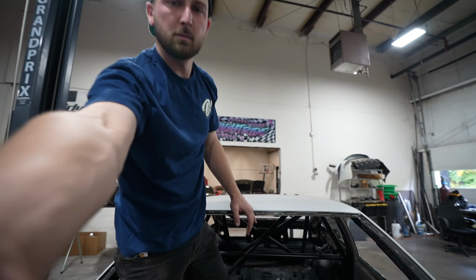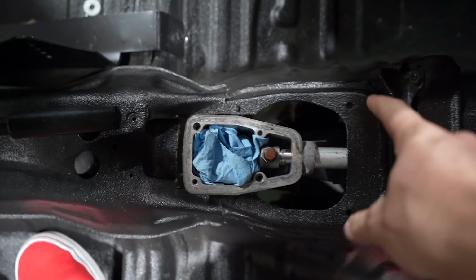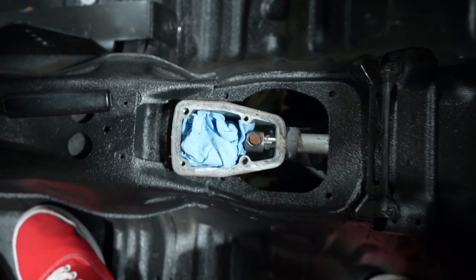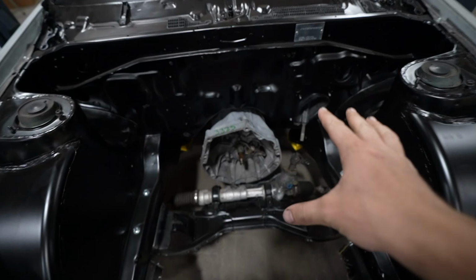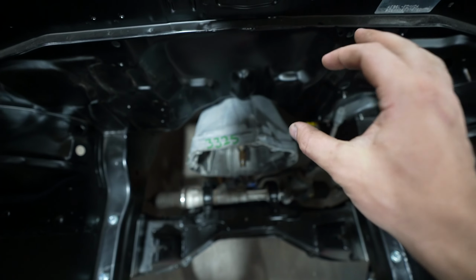Let me see that. Here, one more time. See, this is not too bad, right? We could use the original shifter holes and just make a plate that goes a little bit farther back, but I was a little worried at first. I hate when you have to modify the chassis for an engine swap. It feels wrong, but not too bad. Not too bad at all. Since the trans mount lines up right now, we know that the back and forward position of the trans is in the perfect location.